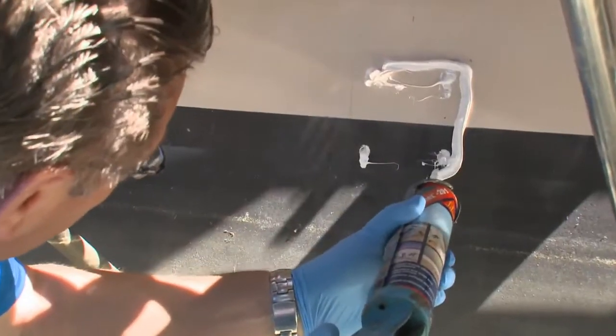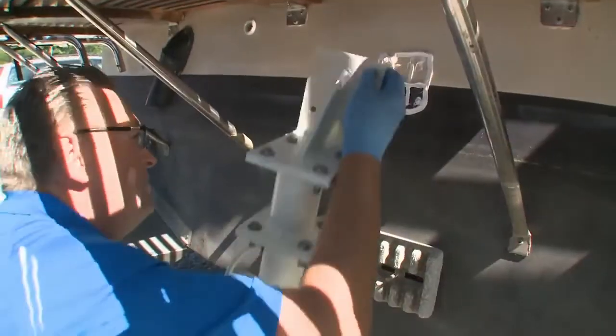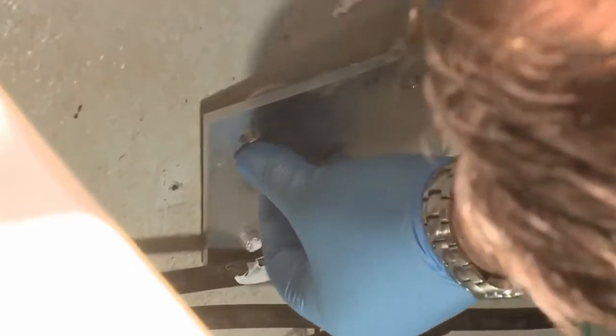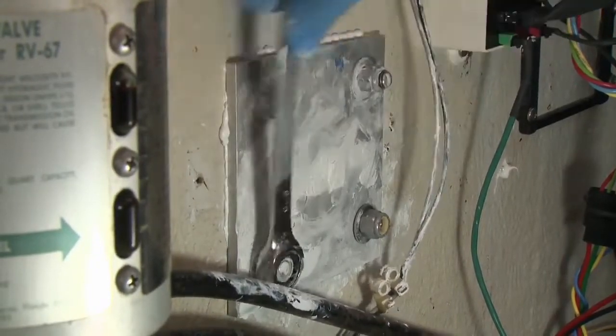To ensure the transom was watertight, a generous amount of below-the-waterline sealant was applied to the holes and surface. Finally, the thruster was lifted into place and the mounting bolts inserted. On the inside of the transom, more sealant was applied. The backing plate was then slid onto the bolts and the washers and lock nuts secured.